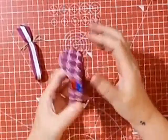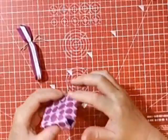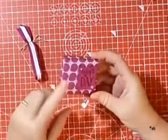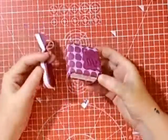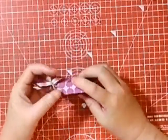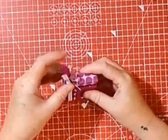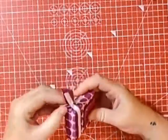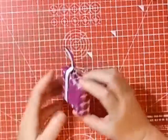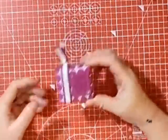And a lovely little box made using, is it Berry Burst, I think. And the lovely Vicky Thompson. Thank you so much, Vicky. Thank you for your swap. I love how you've done the ribbon, doubled. It's really cool. So thank you very much for your swap.